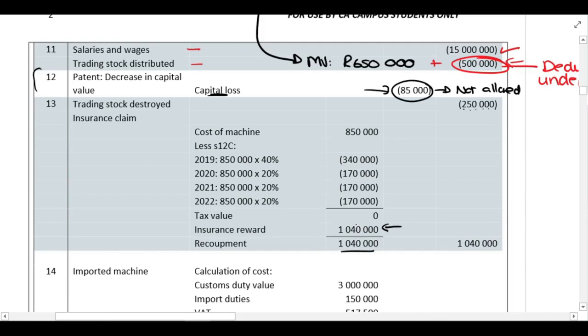Now already I can see an issue here. What's the issue here? The cost of the machine was 850,000. So the total allowances that they calculated here was 850,000, because you can see the tax value is nil. You can also add it up. So the first thing is that this recoupment over here exceeds the past allowances.